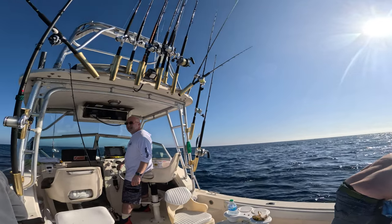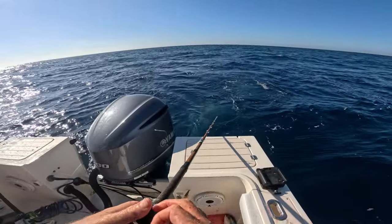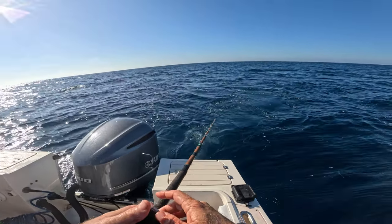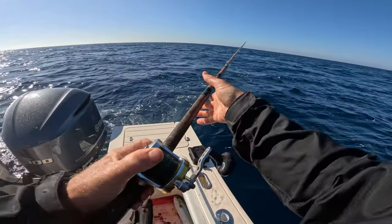You guys didn't catch any yellowtail. Not one. Okay, here we are. Take them all. I haven't seen any yellowtail. We need to see too many patties, huh? Only one patty. Yeah, because we're going to jump.